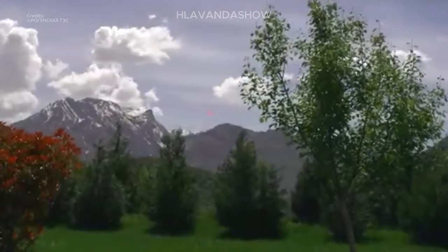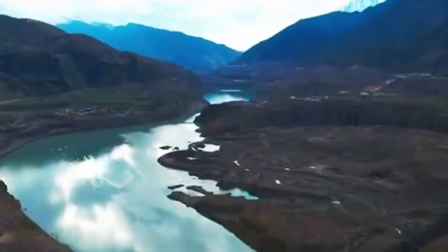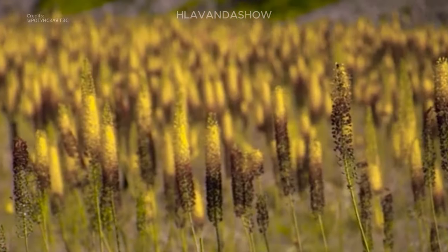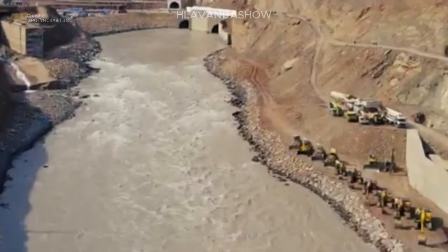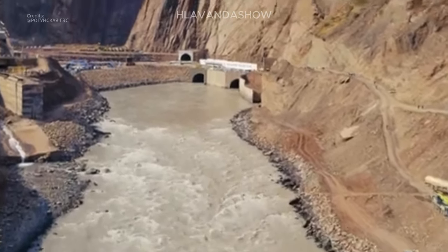In the heart of Central Asia, where nature has sculpted a masterpiece of mountains and rivers, a human-made marvel is taking shape, a testament to human ingenuity and a nation's unwavering spirit. This is the Rogun Dam, a colossal hydroelectric power plant destined to become the world's tallest.